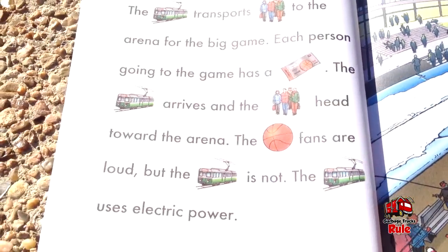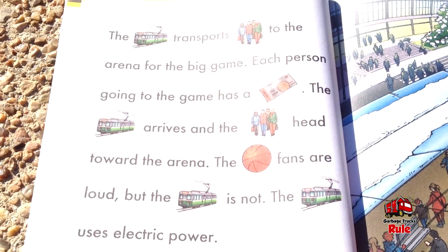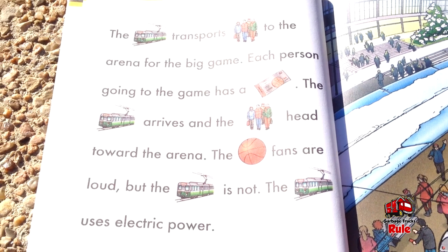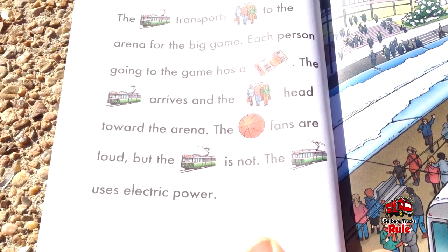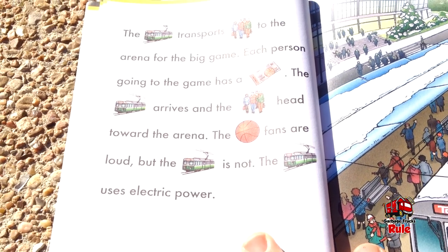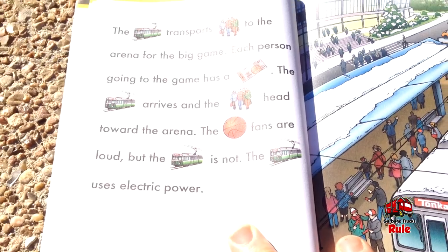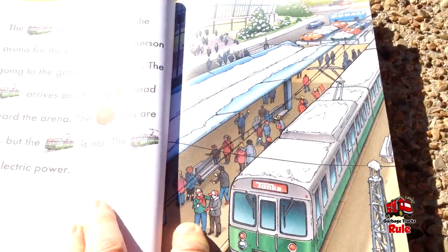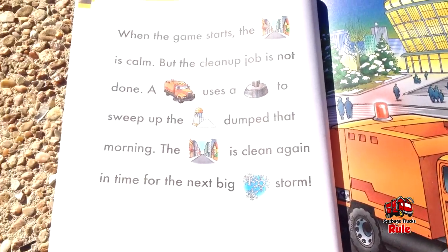The train. What is that? Yeah, the train transports fans to the arena for the big game. Each person going to the game has a ticket. The train arrives and the fans head toward the arena. The basketball fans are loud, but the train is not. Why do you think the train is not loud? It uses electric power. Just a few more pages.